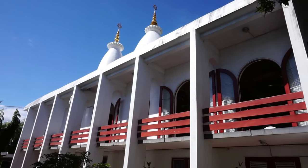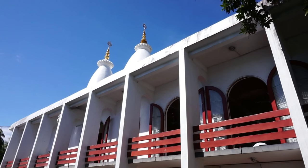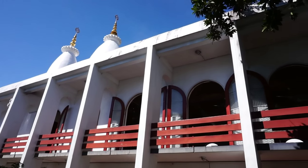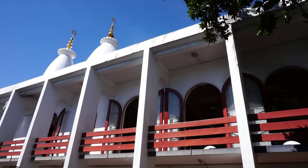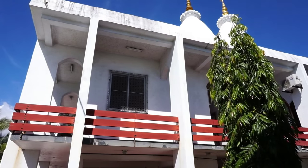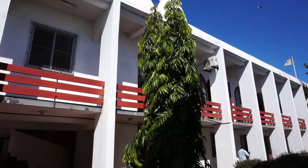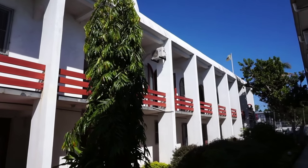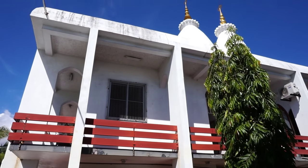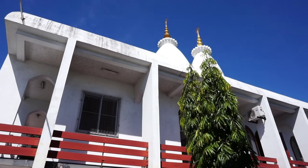And here's a side view of the temple. You can see the two stupas that can be seen from far away here in Lautoka. And the view from the rear of the temple. It is really beautifully maintained with beautiful gardens. And it looks spectacular with the blue sky behind the two stupas that you see there.